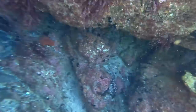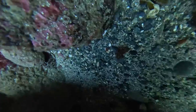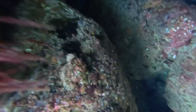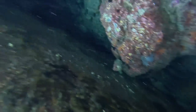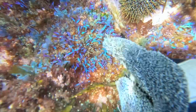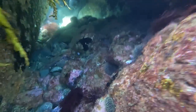We carry on looking under all the boulders and in all the cracks for crayfish. This is an area where I've found them before, so it's worth spending a bit of time in here and checking everything out. There's some beautiful coloured seaweed here and amongst the cracks. But unfortunately, there doesn't seem to be a lot of crayfish.